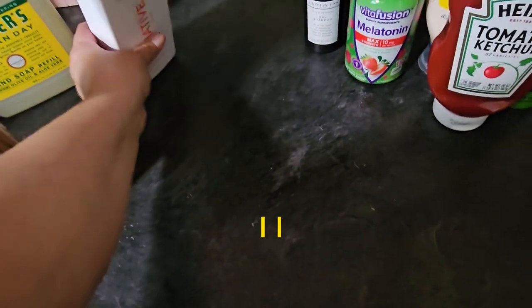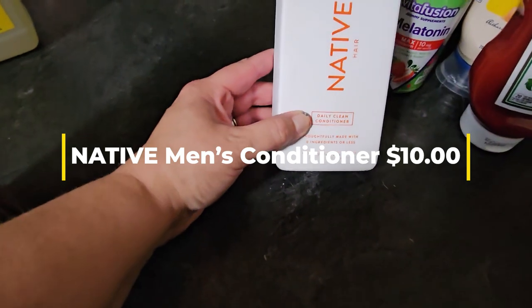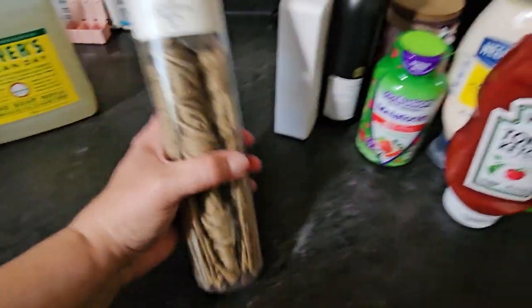I have bought so many brands. Connor wanted conditioner, so I got him the conditioner to the shampoo that he has. This stuff is so expensive. He better use like a dime size.